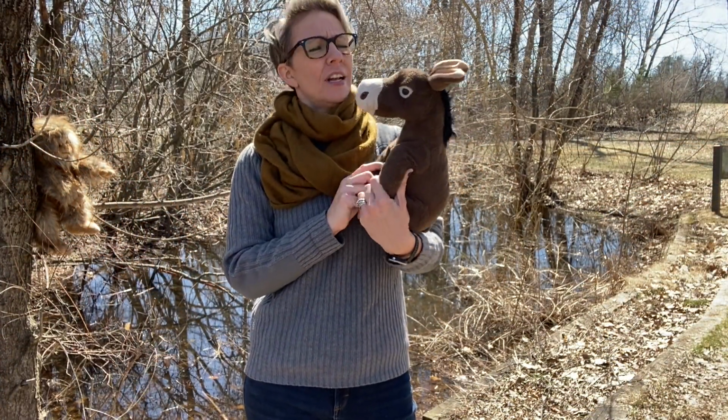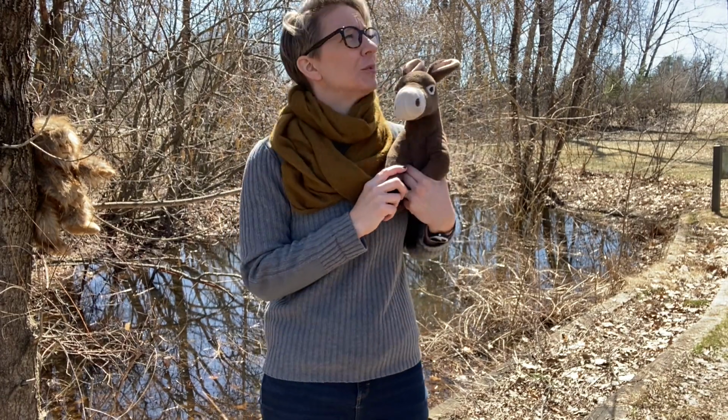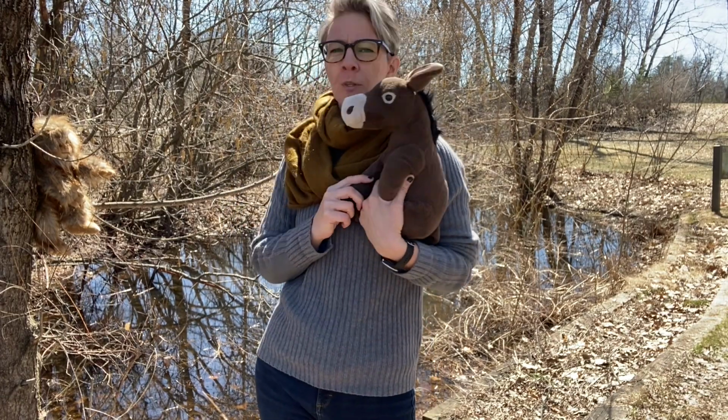I wonder if there are any other types of animals in the park that like to climb trees. We may never know.